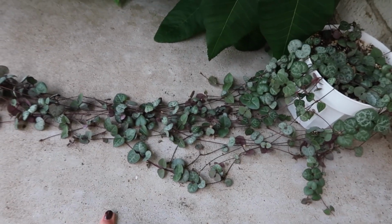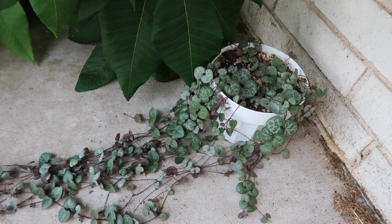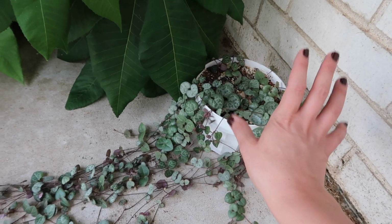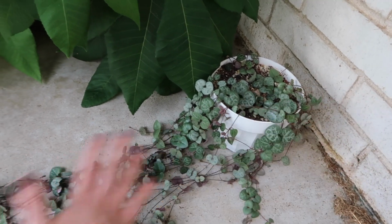And hopefully soon it'll be adjusted enough to the sun that I can hang it up and it can just be like, crazy plant, guys. String of hearts, have you seen his? His is glorious. That's goals. I want that for this.